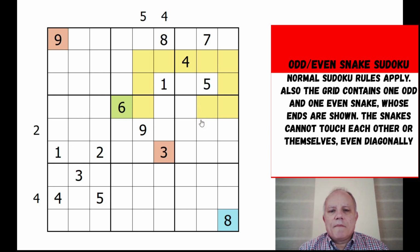And as you may be guessing, the 2 blue cells in the grid are the head and tail of one snake, and that snake is an even snake. Its whole length is even digits, and unsurprisingly, the 9 and 3 are the head and tail of an odd snake. Now, there are some clues outside the grid as well. They just show how many cells of that row or column are occupied by snakes. And that's it. As well as normal Sudoku rules, that's all we have.